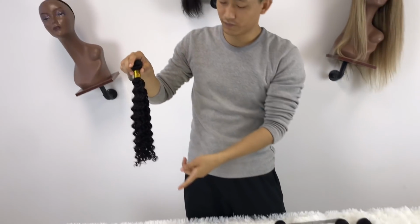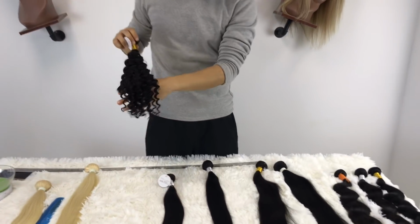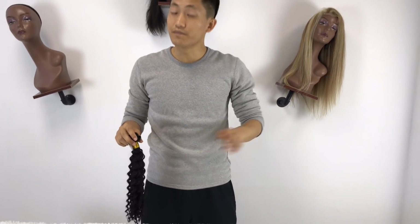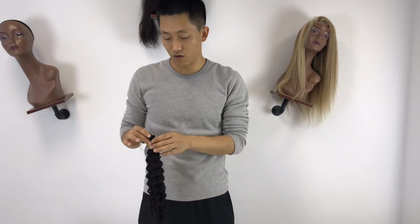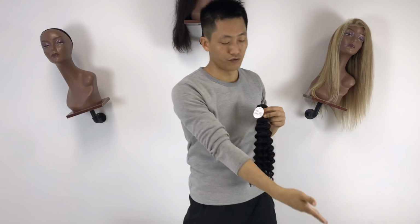We make this curl from the straight hair, the deep wave from the straight hair. Any curl hair is made from the straight hair. So we can say that it's not raw hair. You can say that it's not unprocessed because it's already processed from the straight to the curl hair.